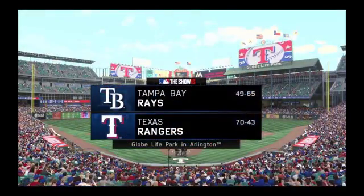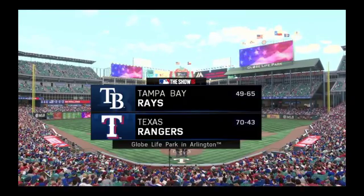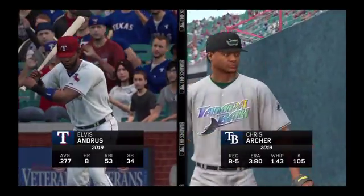Globe Life Park. Tonight, the opener of a 3-game series between the Tampa Bay Rays and the Texas Rangers. Who's going to win the battle between these two? We'll see next.